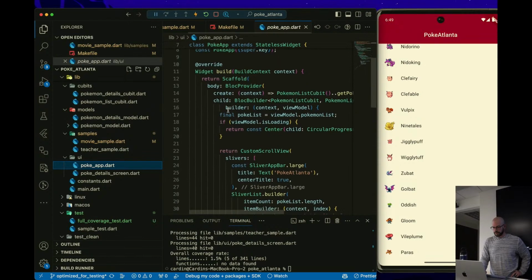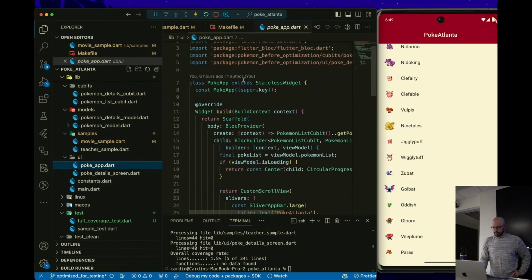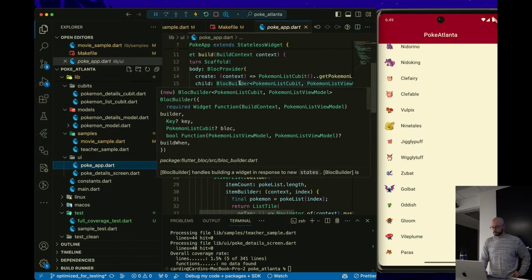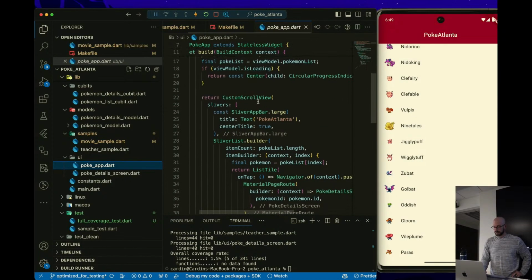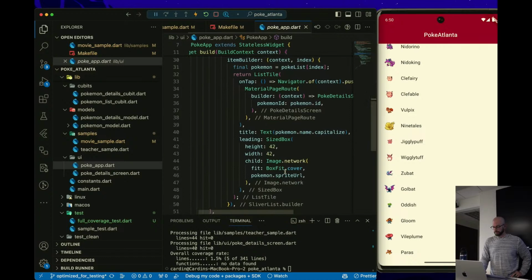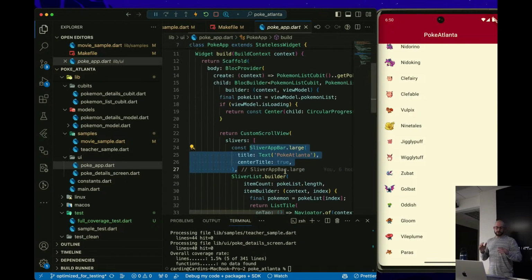I've got my scaffold. I've got a block provider. I've got a block builder. And then I've got this scroll view. Here's my sliver app bar, and then the list of Pokemon below. So a few things that I notice here when I'm thinking about how I want to efficiently test this.